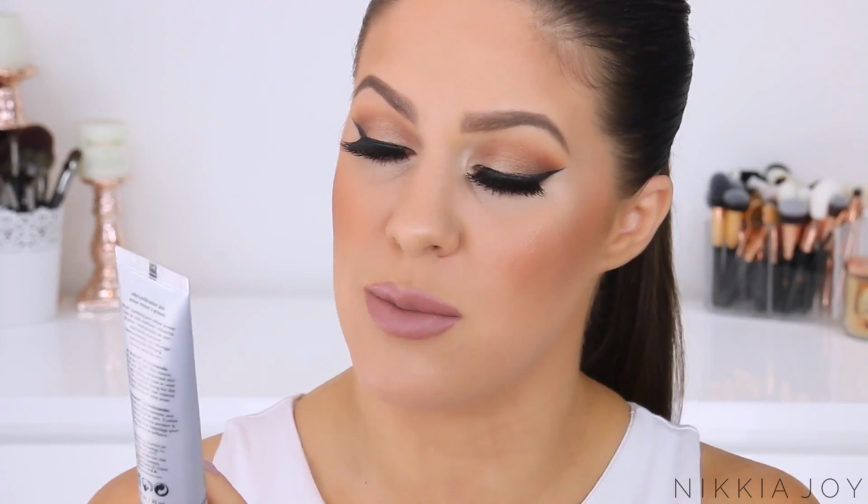Next up, I've got the Dr. Brandt Pores No More. This is their Pore Refiner Primer, and this one absorbs oil and mattifies shine. This one is a beautiful product, and it's actually more of a recent addition to my collection. I've been testing this one for about 4 weeks now. All I can say is, why didn't I buy it earlier?